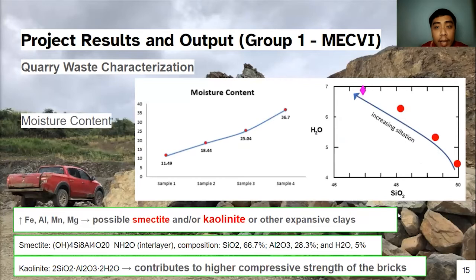So for the moisture content, we also see this trend: as you increase the siltation process, you also see the increase in moisture content or water content. So all of this information, the increase in iron, aluminum, manganese, magnesium, or water content, could possibly hint at a mineralogy of smectite and/or kaolinite or other expansive clays in the quarry waste. This has an implication on the cohesiveness of the potential valuable product, since kaolinite in particular will merit a higher compressive strength for cement bricks.